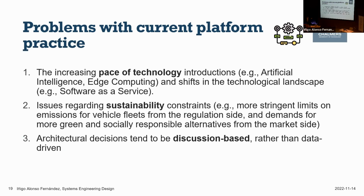So what is the problem in practice in industry now? First of all, the pace of technology change is accelerating. It's not only going faster, but the second derivative is going really, really fast. Also, there are issues regarding sustainability that can place additional constraints on products and by that on the platforms that are derived from them. And lastly, think about the process, how these decisions are made nowadays. There are still a lot of decisions that are made by committee, always with, of course, the best intentions and best expertise available on hand, but these are sometimes not optimal decisions.